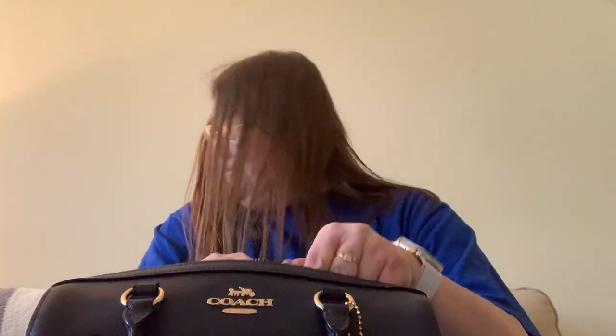All right, so you have the Coach tag there. You have the zipper pocket there. This is going to be a long one because I got three bags left. It's my little small card case wallet.